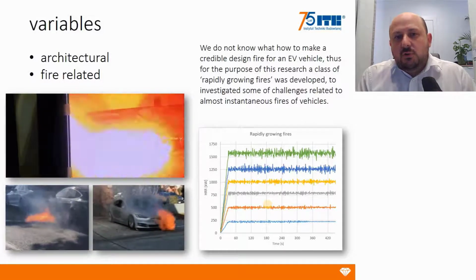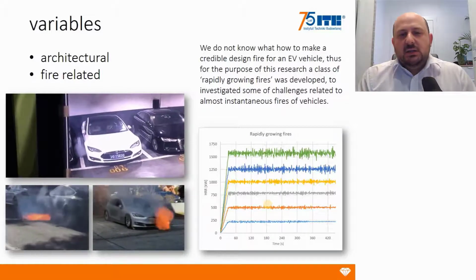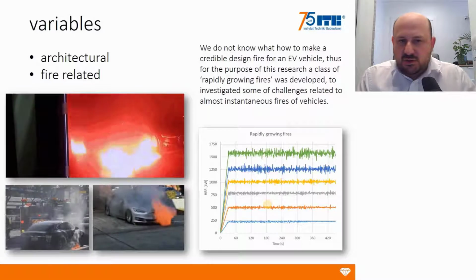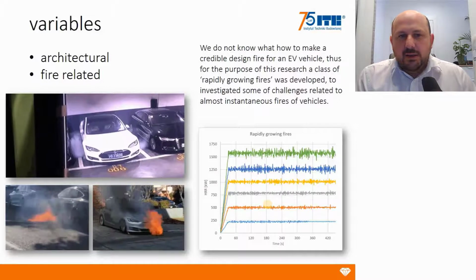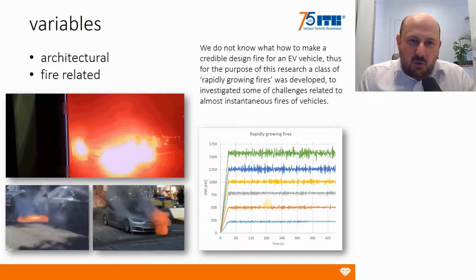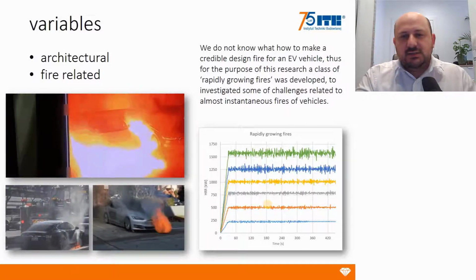At this point, we do not have a credible design fire for electric vehicles, and it will take some time to develop one. But one thing that we noticed is that electric vehicle fires, or battery fires in general, have this quite rapid growth. We don't know what the final heat release rate of these fires is, but we can guess that the growth is very quick. And for that, we have determined 6 different heat release rates that are very quickly developing in the car park, to see how a quickly developing fire will differ from design fires that we use in our design practice.